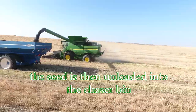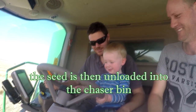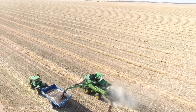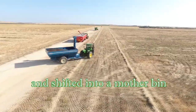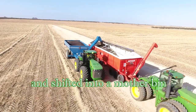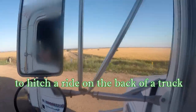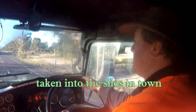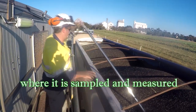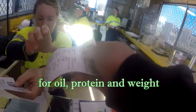The seeds are then unloaded into the chaser bin. And shifted into a bigger bin called a mother bin. Until they hitch a ride on the back of a truck. The truck is then taken into the silos in town, where the canola is sampled to measure how big and full of oil and protein the little seeds are.